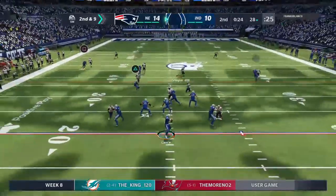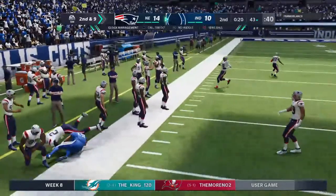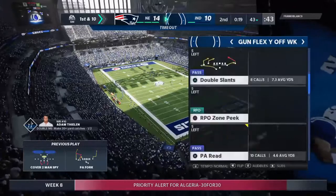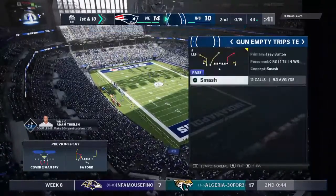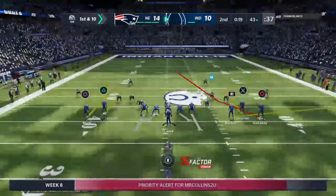Here's a play fake as they set up to throw. Oh, a scrap for the football, and he's going to come down with it. Now the Colts are going to burn the second of their timeouts as they stop it with 19 seconds to go in the first half.